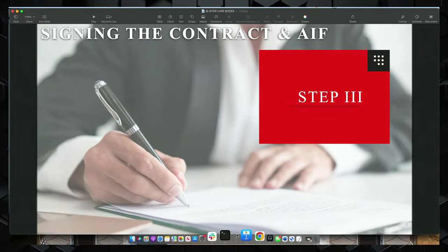All right. So now step number three is signing the contract and the AIF. Now, it's called the attorney in fact, but what's it called again? It's a listing disclosure form. Okay. Now, you've recently modified that AIF. What's great about it is you're constantly updating the course, constantly updating the information as it gets better, as you talk to your attorneys, which is good.